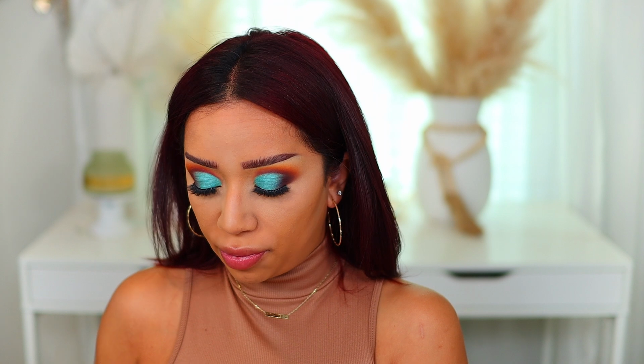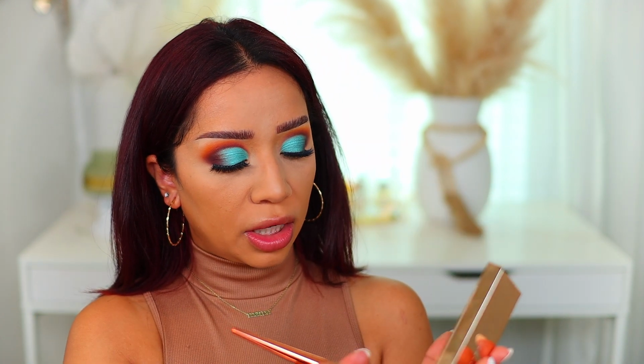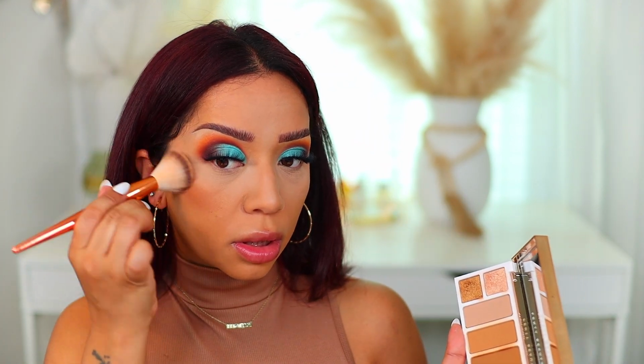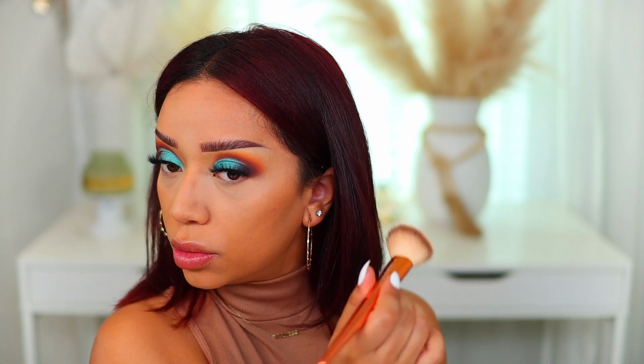Just kidding. Let's go in with the bronzer. I'm going to use my Fenty Beauty bronzer, one of my favorites. And I'm going to use a brush. And honestly, I just kind of dip into all of them except this one, because it makes me look a little bit chalky. That is such a pretty bronzer. The formula is so bomb.